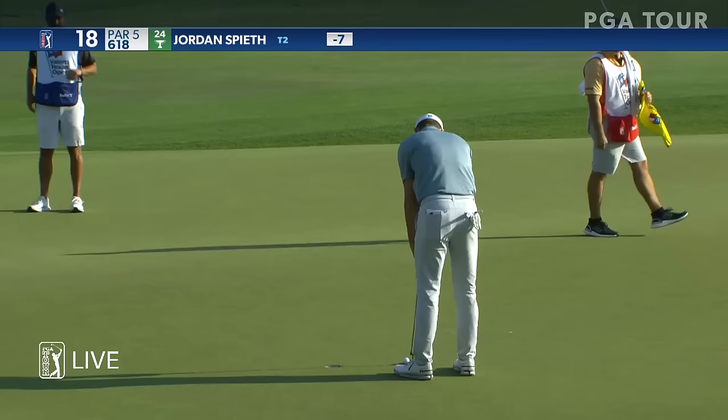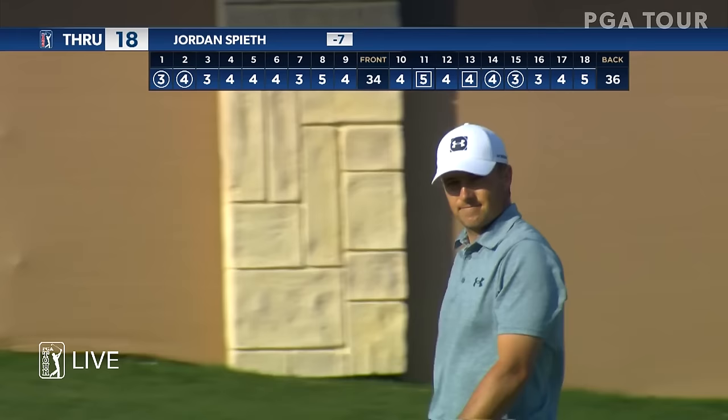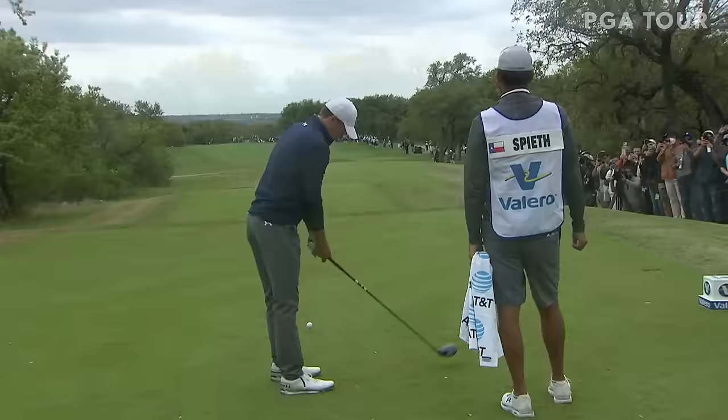Yeah, we've seen a lot of that really all these last two days from a lot of players, leaving a lot of putts short. I've got a feeling, though, these greens are going to ratchet up a notch or two here over the weekend. Jordan Spieth.